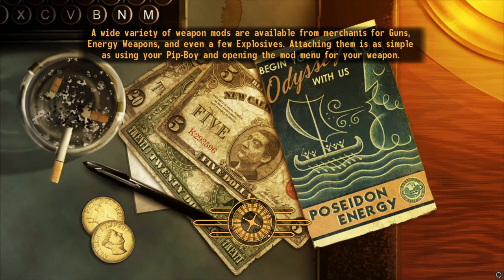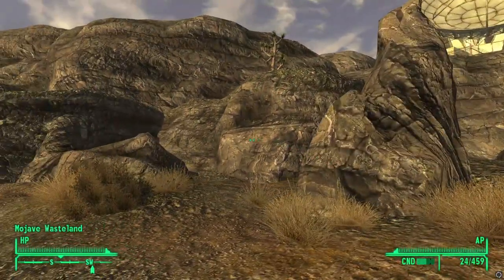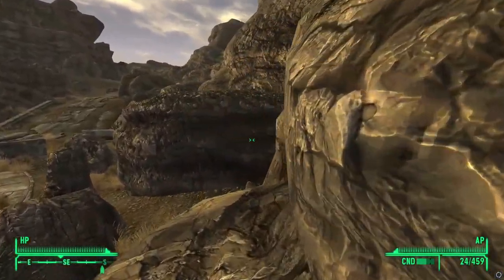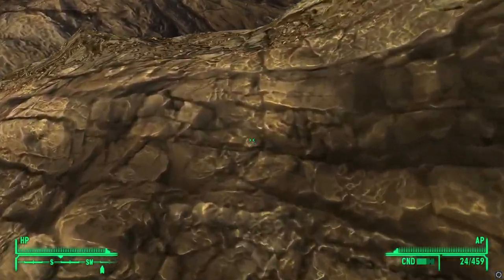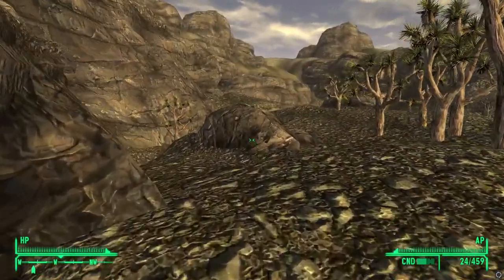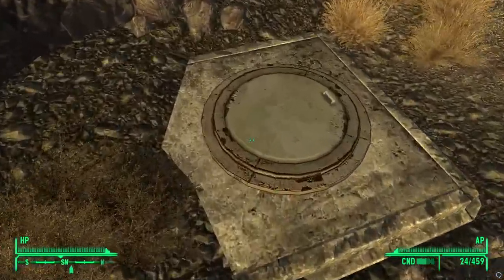Did I jump up there? I don't know why I'm trying to do this. There's a wall! There's a wall! Why would you put a wall there? Alright, well, we're done with that. Oh. Never mind. I'm an idiot.